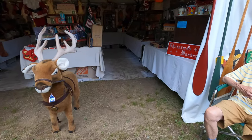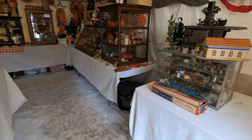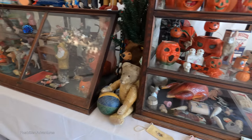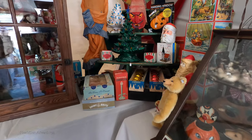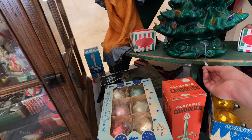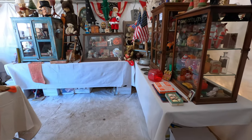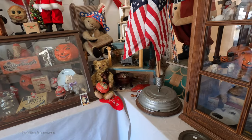And this booth seems to have mostly holiday themed items, so like mostly Christmas and then also Halloween here. I remember my grandmother used to have one of these ceramic Christmas trees here where you put the little lights in it and they light up. I remember at the time they didn't seem like anything special, but those go for quite a bit of money now, amazingly. You can buy new ones for not too much money, but those older ones, those antique ones, are crazy expensive.